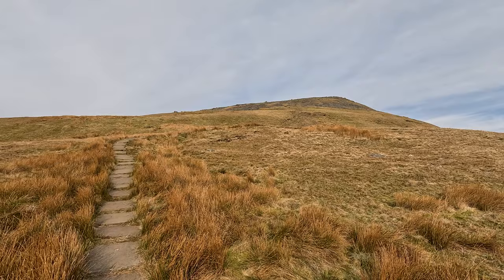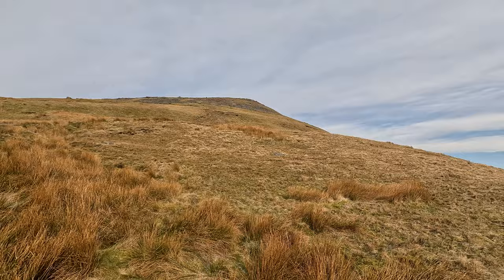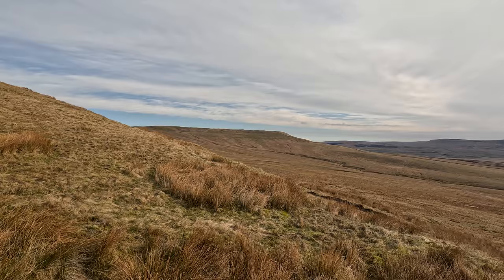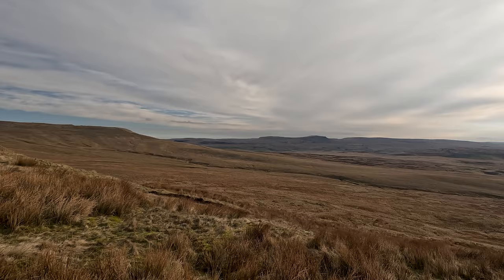If you want a little rest, take time to look around, as the height gained affords views around to Simon Fell Breast that will form part of our return route. And then to the right of that is Pen-y-ghent, which is the lowest of what are known as the Yorkshire Three Peaks, with Whernside being the highest and Ingleborough the next highest.